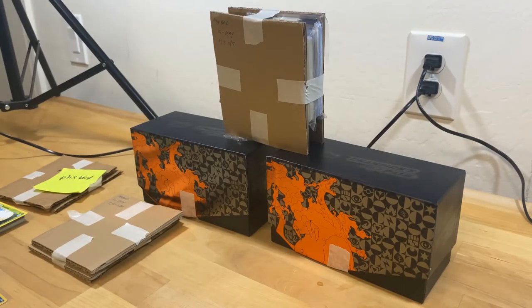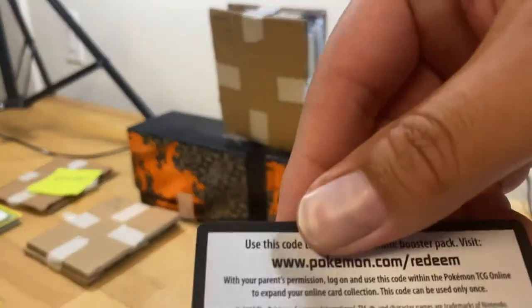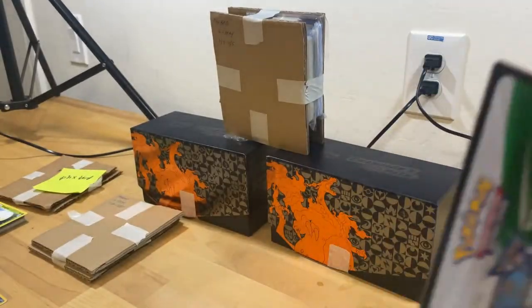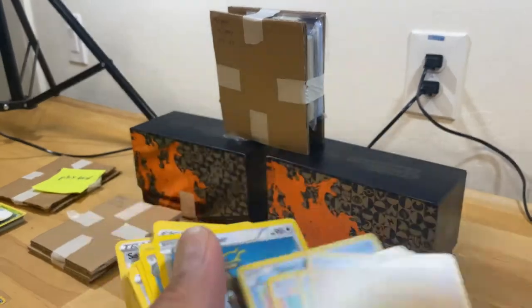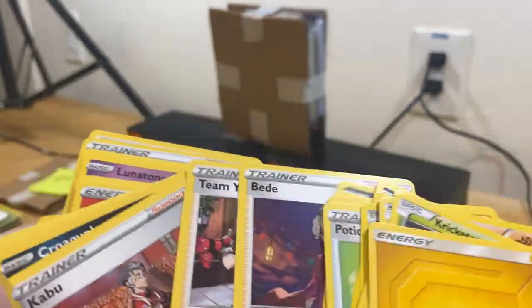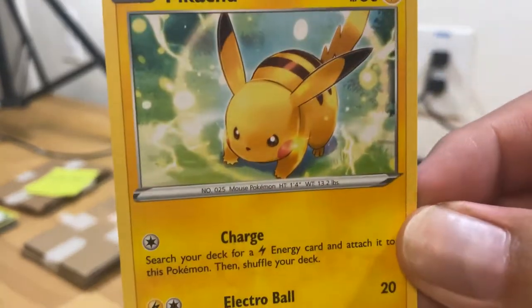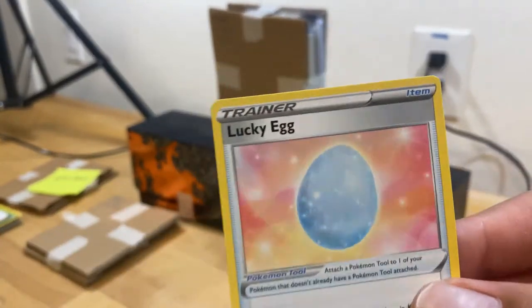Usually when you see a green gold card, promo card, usually you don't get a hit. So these ones right here. More code cards. And these are all going to be commons as well. Just a little poke, that one's nice. I believe I have these already. Oh, that Pikachu's nice. And I don't recall seeing this one. Lucky Egg. This one's pretty cool.